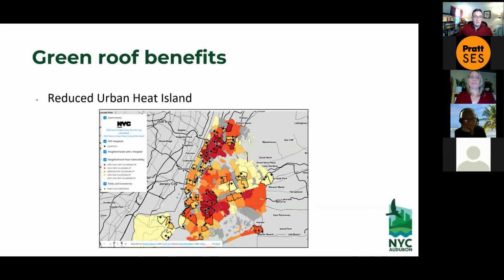Similarly, green roofs, with that cooling aspect, reduce the urban heat island. And that's a big issue in New York. What you see here is the heat vulnerability index, and the deeper red colors located in these areas are the areas that have the highest rate of heat-related mortality. And it's a big issue that green roofs can help offset, especially at a larger scale.